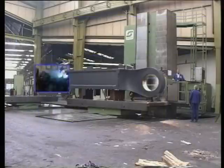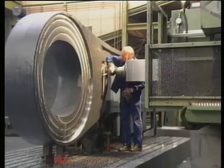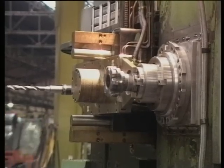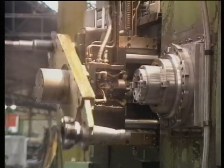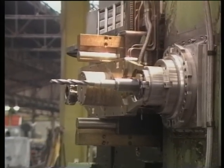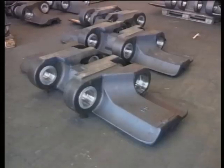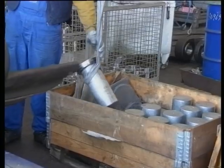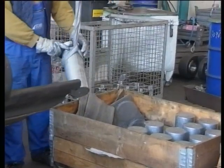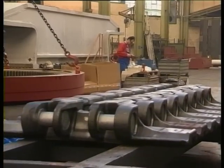The crucial factor for the crawler base's accuracy in fitting is the final machining. An NC-controlled boring mill ensures the required accuracy in the machined connecting surfaces and drilled holes. That accuracy is shown, for example, in the assembly of the finished links to form a band. The chain bands are then painted and made ready for final assembly.